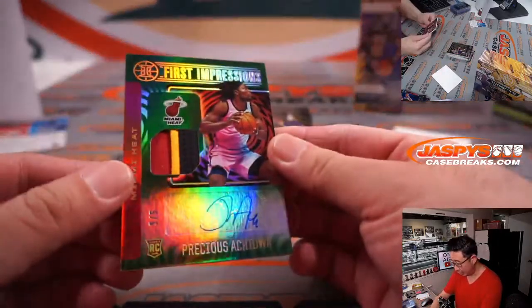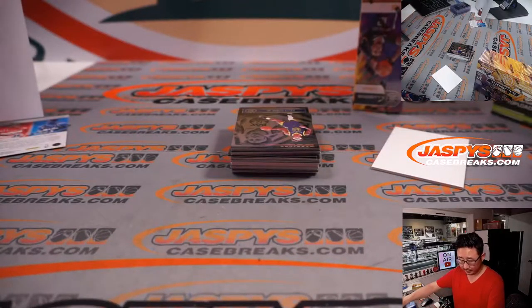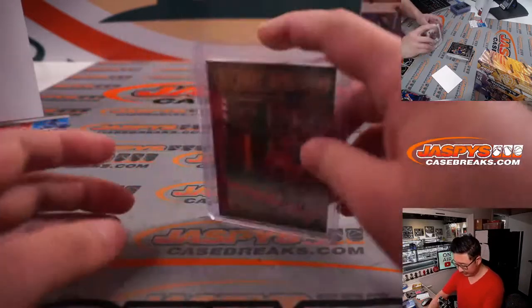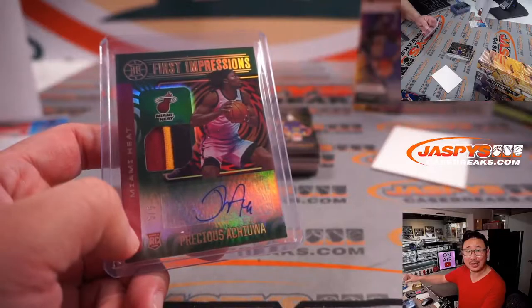First impressions, jersey and autograph. Precious Achiuwa, and that is 5 out of 5. Nice one for Nicholas in the Miami Heat. I think the Heat are playing tonight. Yeah, they're up 53-46 on the Raptors, 1:30 left in the first half. Precious Achiuwa is not playing. Oh wait, Precious Achiuwa is now on the Raptors. It's a revenge game for Precious. This is still Heat edition. After 11 minutes, Precious has 7 points, 3 rebounds, and an assist. This is still Heat edition here, though, for Nicholas. Nicholas, all aboard the Big Hit Express. Woo woo!